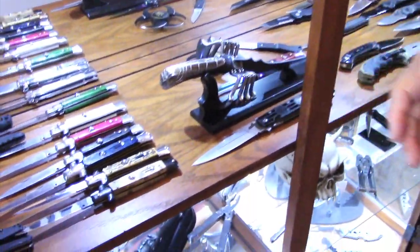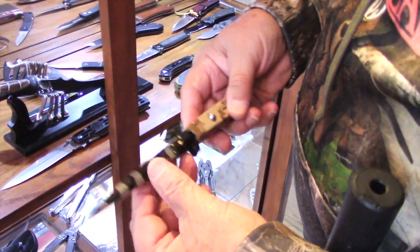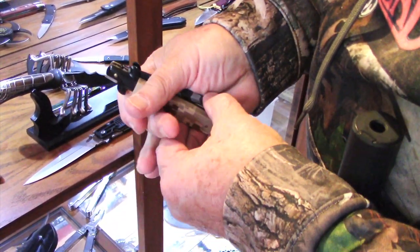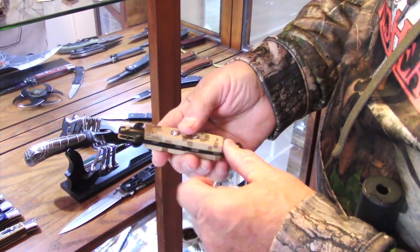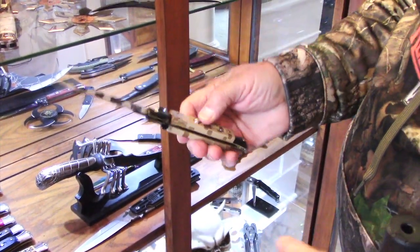A number of Italian stilettos are down here, and these have not only a lock up here and a button, but they have this lock here so that you can't open it in your pants. But pull that back, and now she opens up.